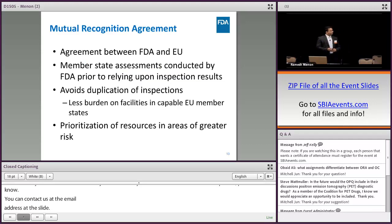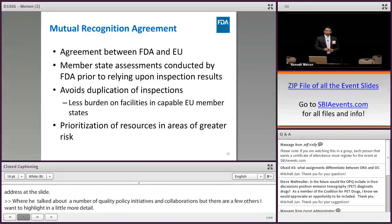So specifically, starting with the mutual recognition agreement, this was recently signed this year between the United States and the EU. And what it does is it allows FDA to rely on inspection results from EU member states once we've conducted a capability assessment for those member states.